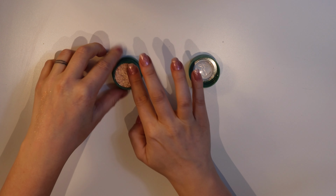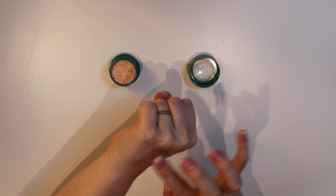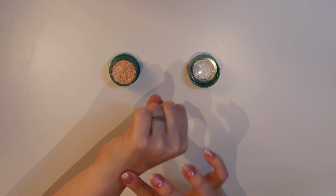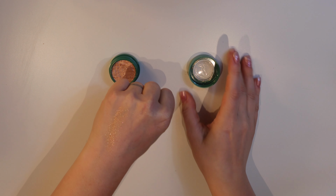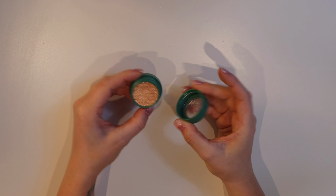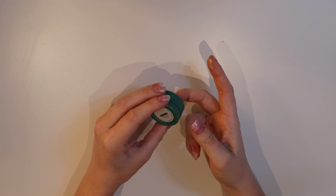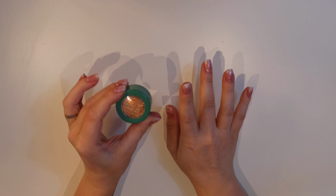Another one that is not as buttery and pigmented, but again, it's that wash of glitter, which I'm loving, so I'm keeping this one. Also, I am not gonna lie, I'm a bit attached to this collection, so hard to give that up, but yeah, this is a keep.